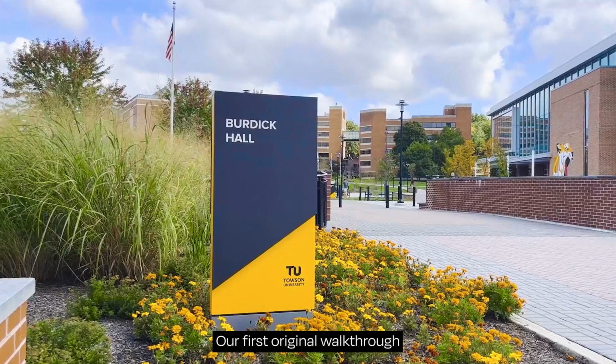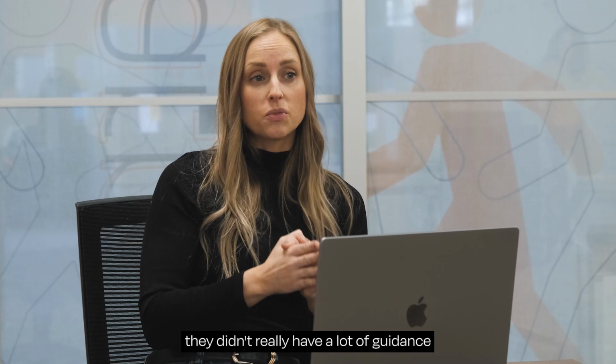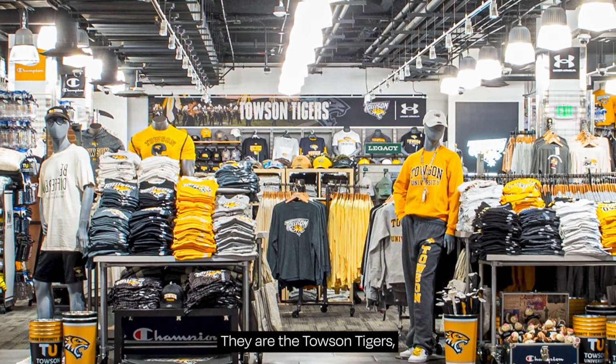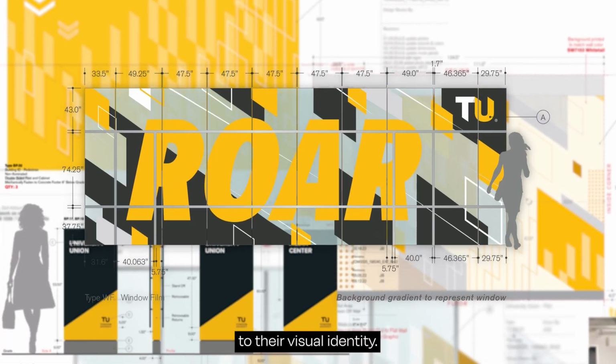Our first original walkthrough was at Burdick Hall, which is a large rec center. At this point, they didn't really have a lot of guidance and know exactly what they wanted in their space. They are the Towson Tigers, so they had a tiger tooth pattern that was really important to their visual identity.